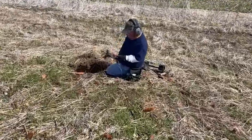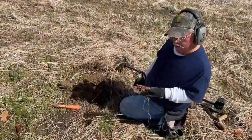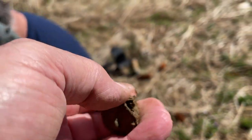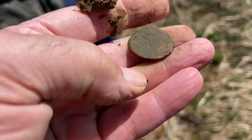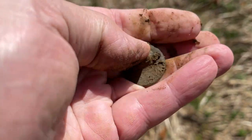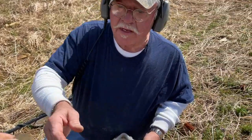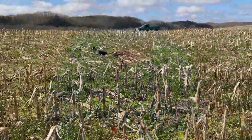Mike's working off the slope here. He said he's got a big button with a big shank on it. And he does. Big old coat button. Still got the shank. Shank's been bent over on it, but that don't hurt anything. That makes you number 4, doesn't it? Buttons that you've got today.